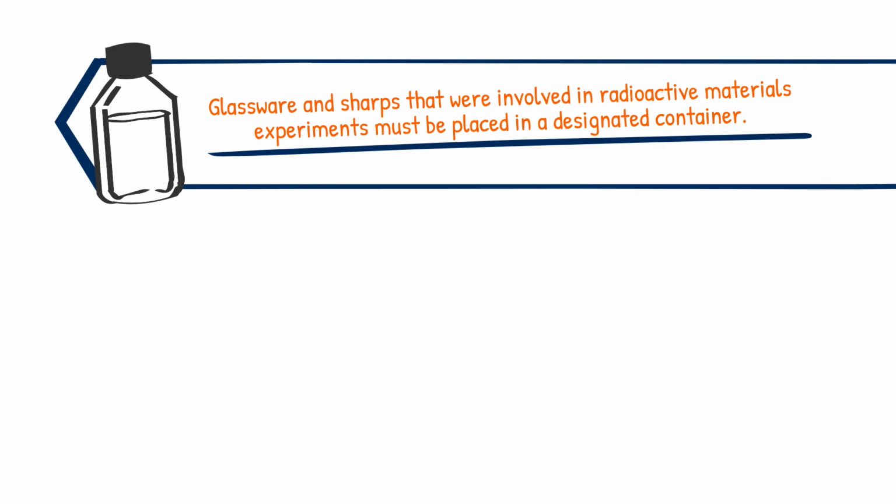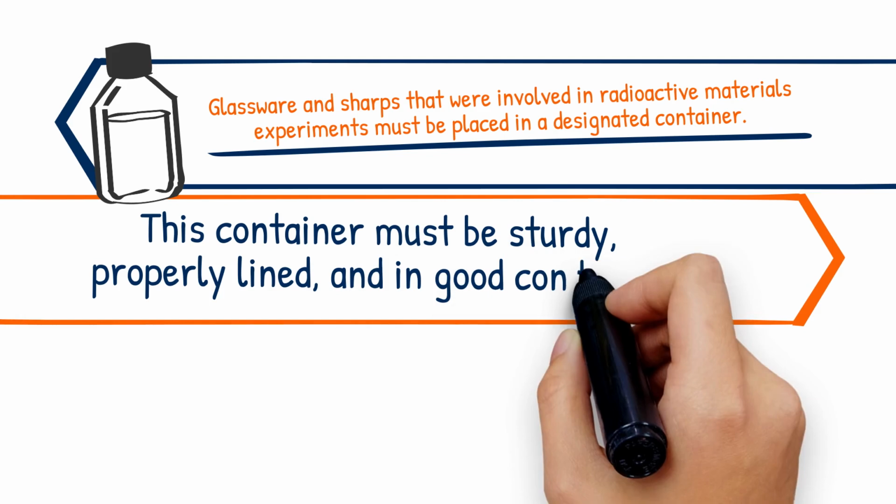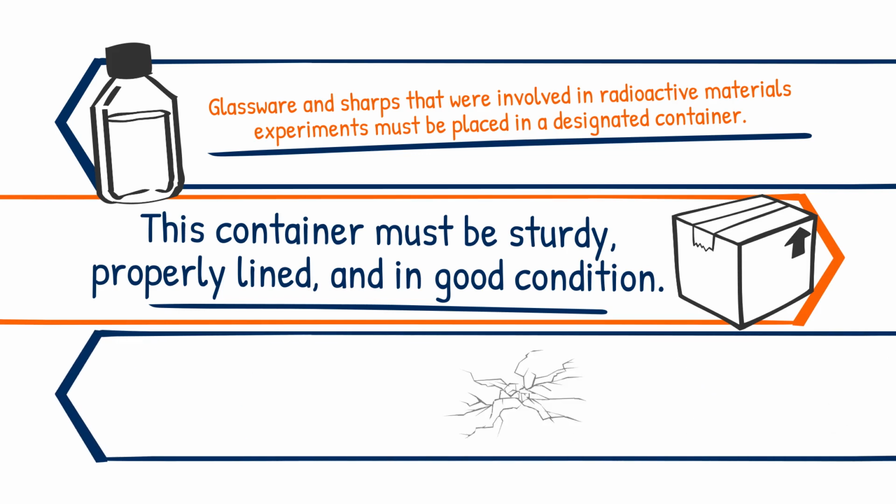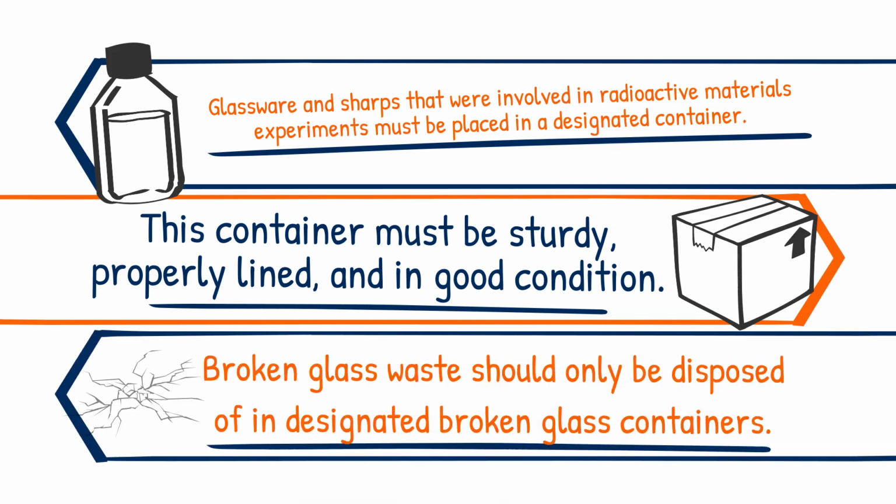Glassware and sharps that were involved in radioactive materials experiments must be placed in a designated container. This container must be sturdy, properly lined, and in good condition. Broken glass waste should only be disposed of in designated broken glass containers. Radioactive materials glassware and sharps containers should be labeled with caution radiation or radioactive materials.